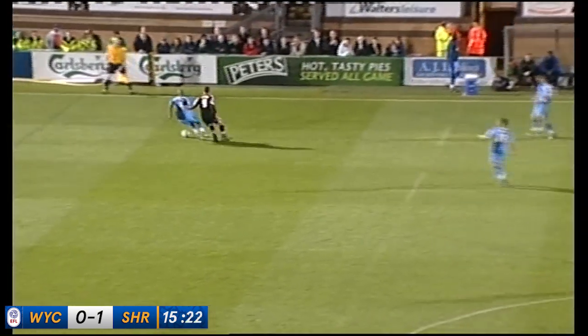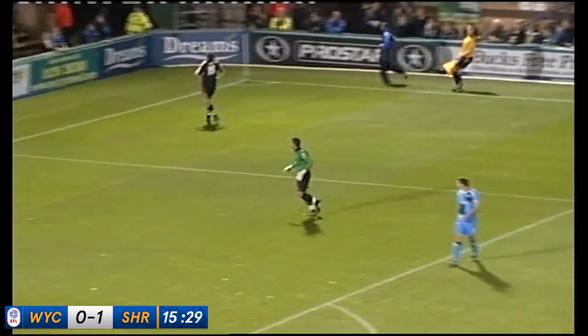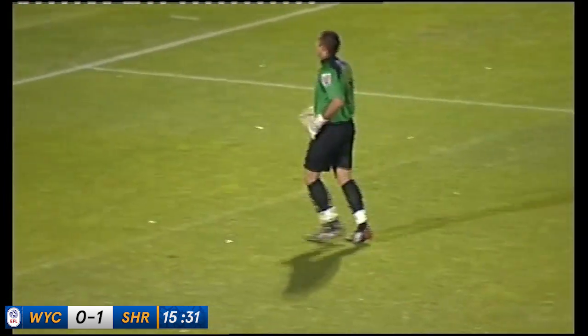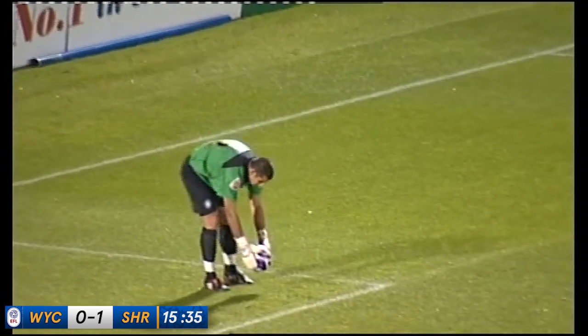It's 1-0 to Shrewsbury in this Johnston's Paint Trophy second round tie. The ball is back with Young, the Wycombe keeper. Unconvincing as he's closed down quickly by Holt. He's really up for this tonight. It bounces out off the shins of Holt. Goal kick to Wycombe. Sure, be a big relief, won't it, for Grant Holt?